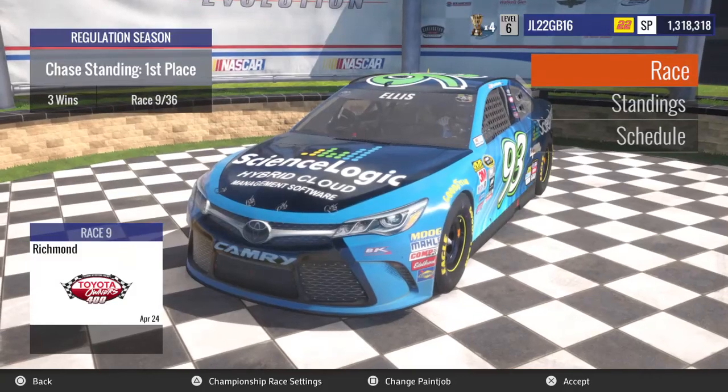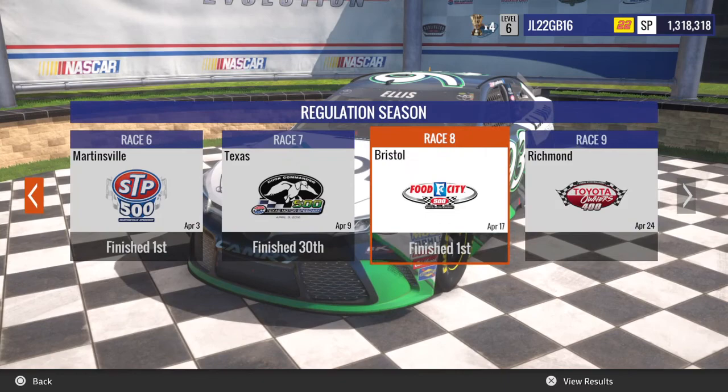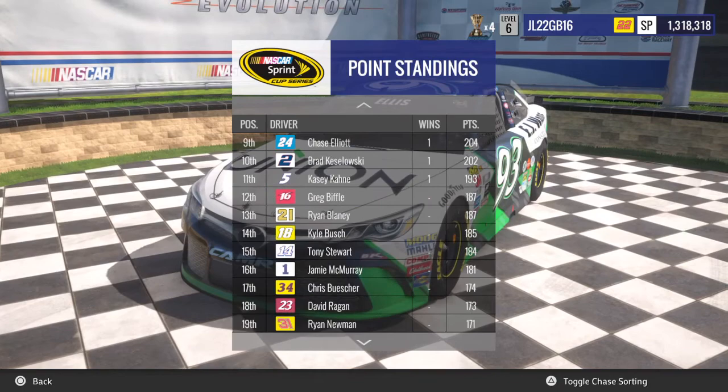Today we're here at NASCAR Heat Evolution for race 9 of 36 here at Richmond in the Toyota Owners 400. The last race was at Bristol and we ended up getting the win, our third win of the season. It moves us up to, I believe, 4th. Yes, 4th in the standings, closing in on point leader Carl Edwards. So that's good for right now.